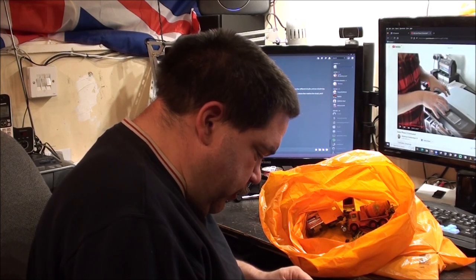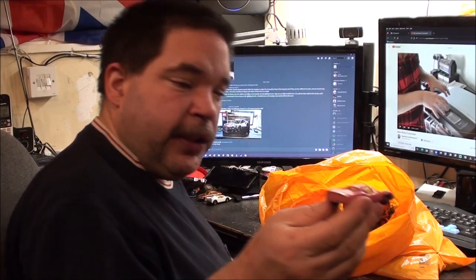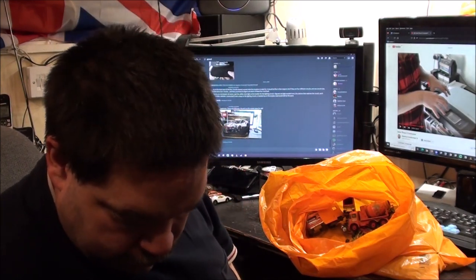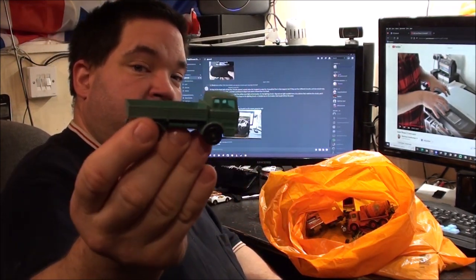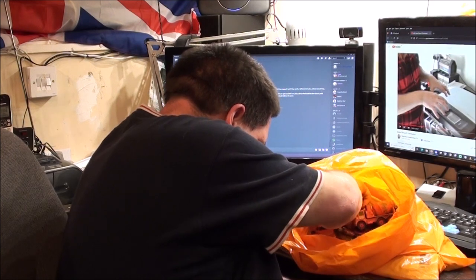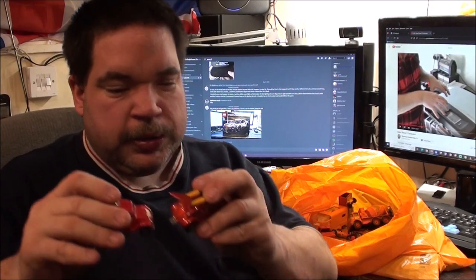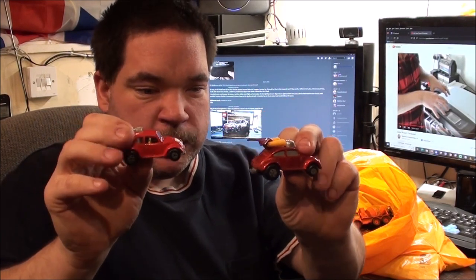Why is this bright pink? I don't think that's the original colour. And it's got bent wheels, so that may end up in my scrap box. Mercedes truck. I have got a couple of these already, so don't need that one. Oh, two different ones of these. Now that one's not in bad condition either. I've got both of these Beetles, but I don't know if they'd be worth eBaying as they are, or if I should just put them in a car boot box.